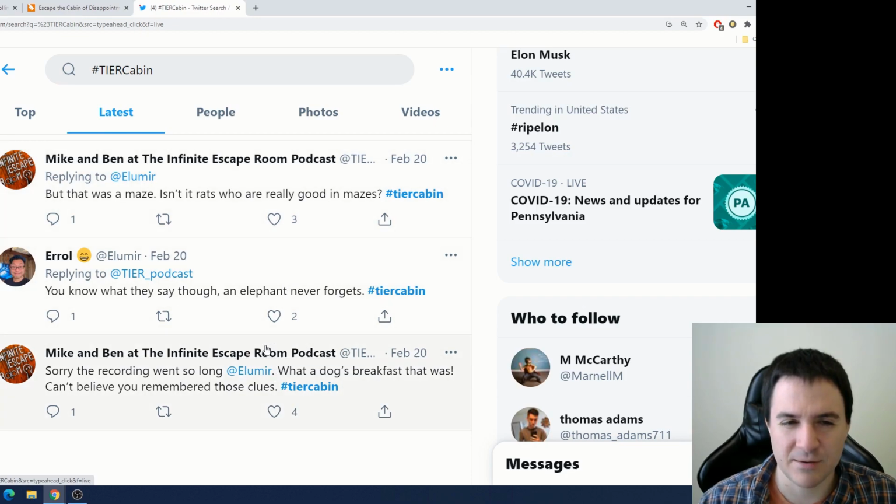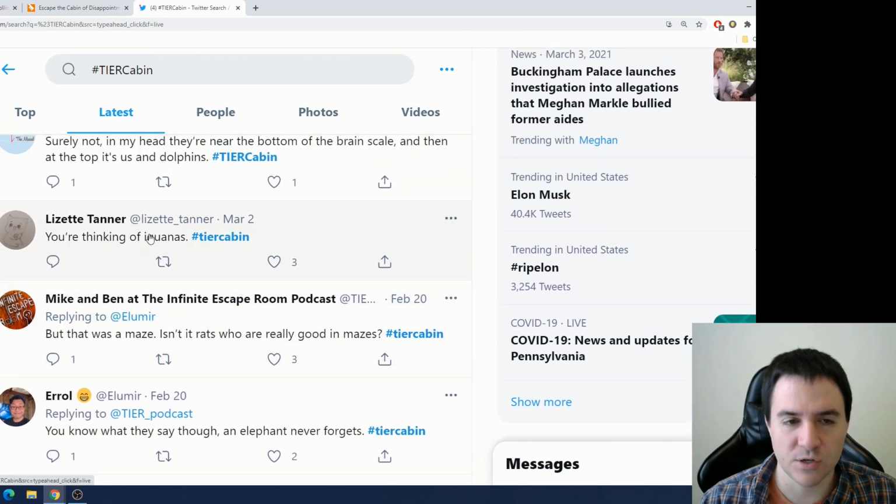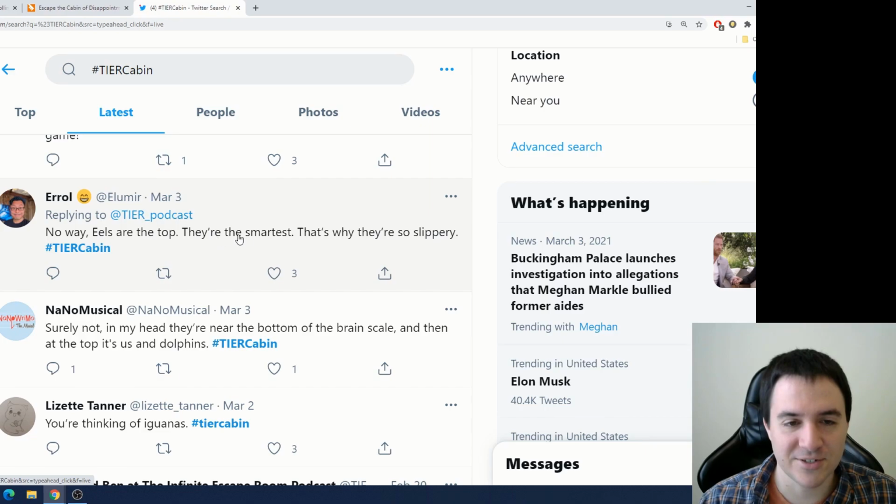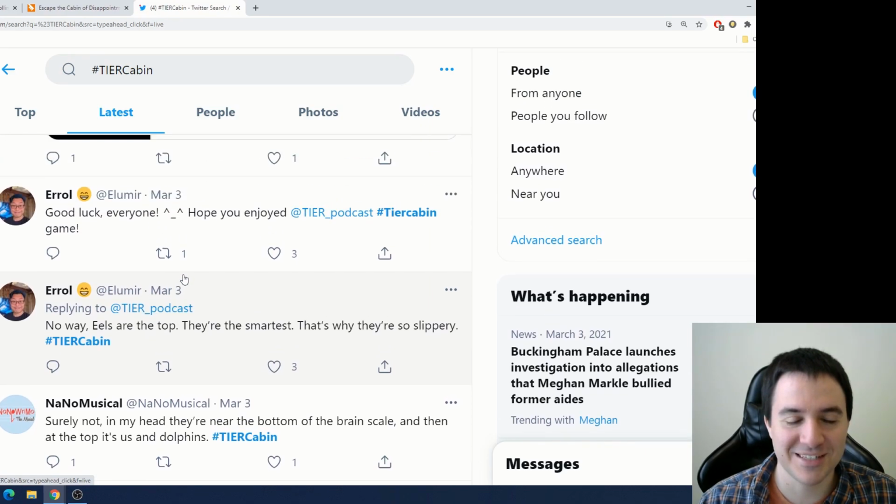Okay, so these all have an animal in them? We have dog, elephant, rat. You're thinking of iguanas. Surely not. In my head, they're near the bottom of the brain scale, and then at the top, it's us and dolphins. No way, eels are the top. They're the smartest. That's why they're so slippery.